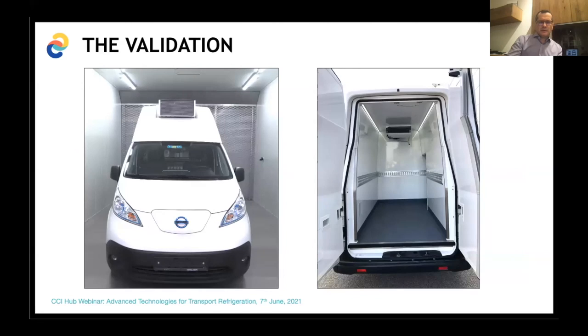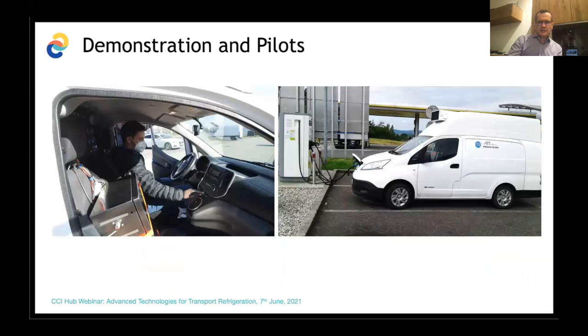We have our own climatic chamber. We've done a bunch of tests. These are just some insights coming out there and some pictures of how this vehicle at least is operated.